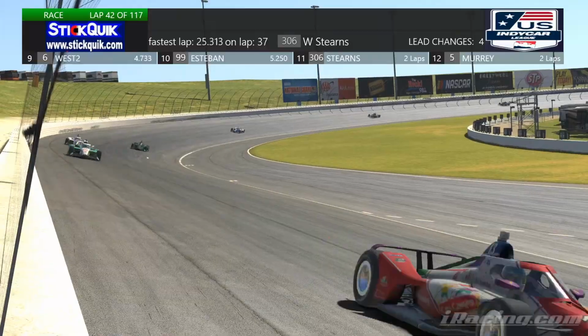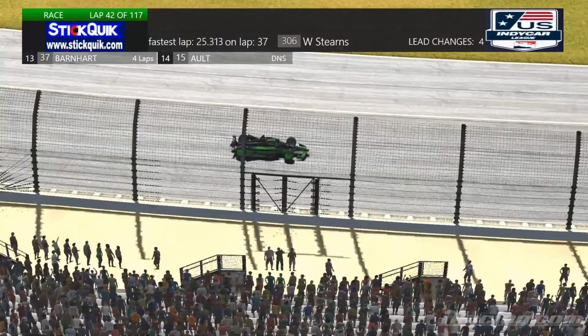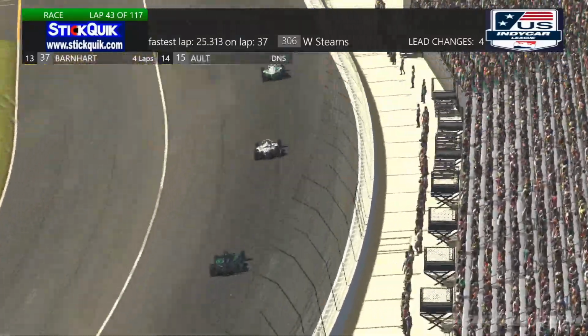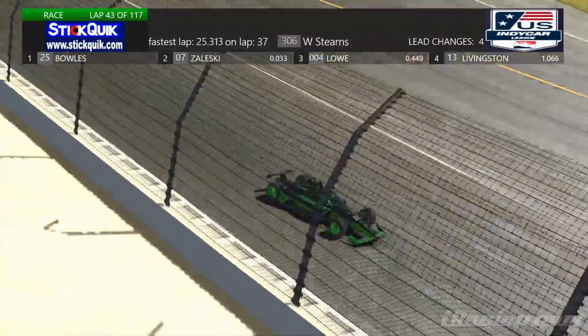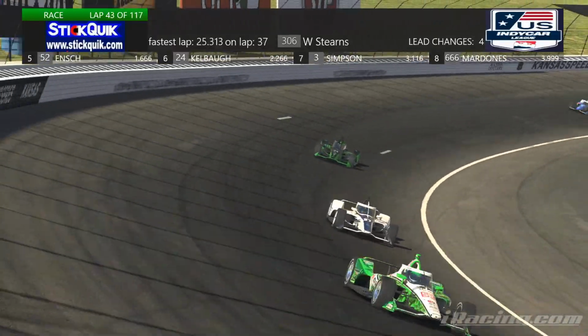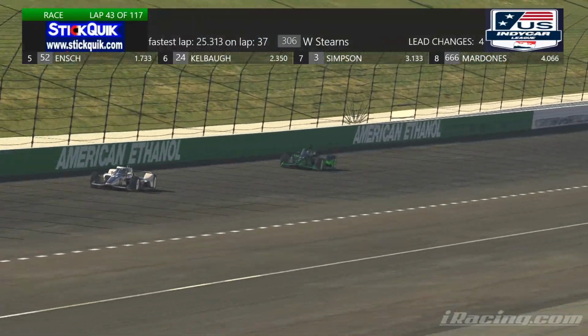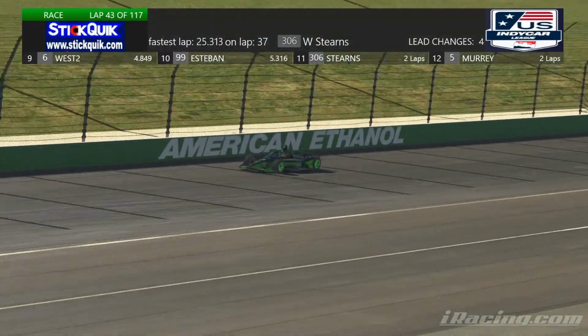He'll dive back in the line out. Everybody single file back out. 43 on the board. Everybody go single file out of the 117. 75 laps to go at Kansas. 75 to go for the U.S. IndyCar League at Kansas Motor Speedway.